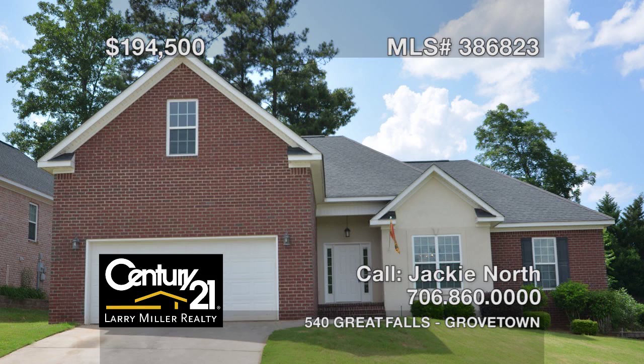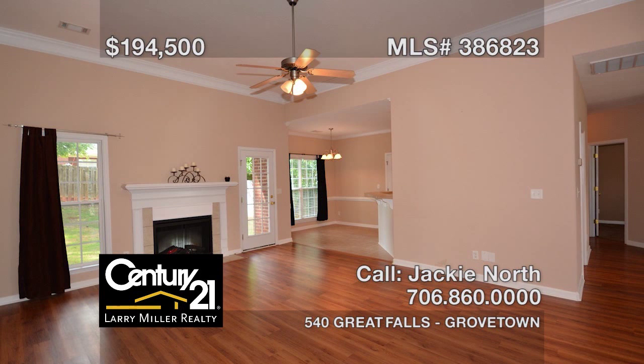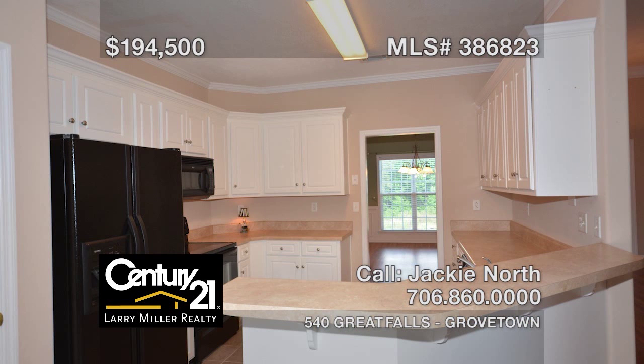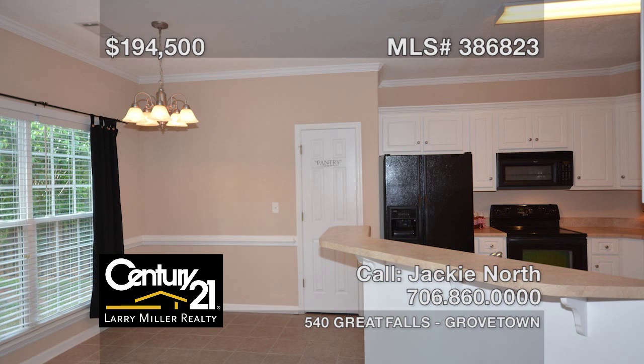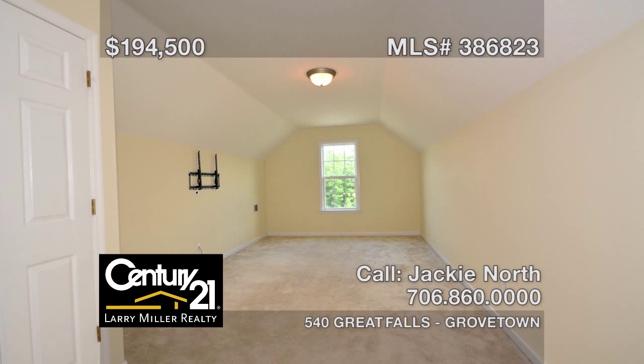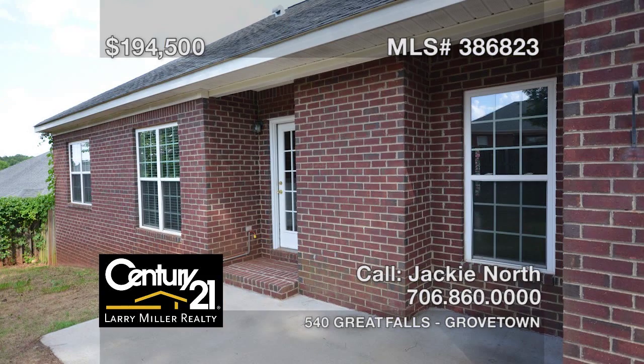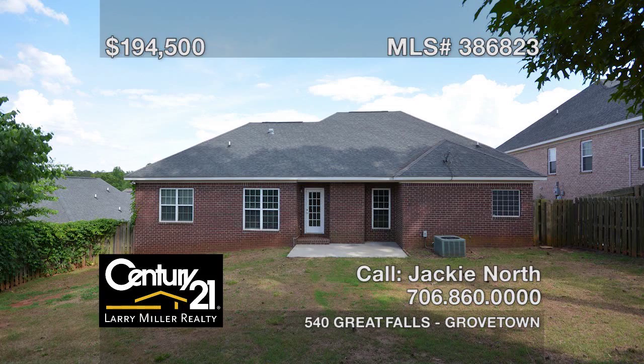This all-brick four-bedroom, three-bath home has been freshly painted and is move-in ready. The space-saving open floor plan comes with new upgrades, flooring, cabinets, lighting fixtures, faucets, new appliances, and more. Features include a bonus room with a private bath, a roomy owner's suite, and a spacious ensuite with a whirlpool tub. This home sits on a large lot with a privacy fence and a storage shed, 1-year home warranty included.